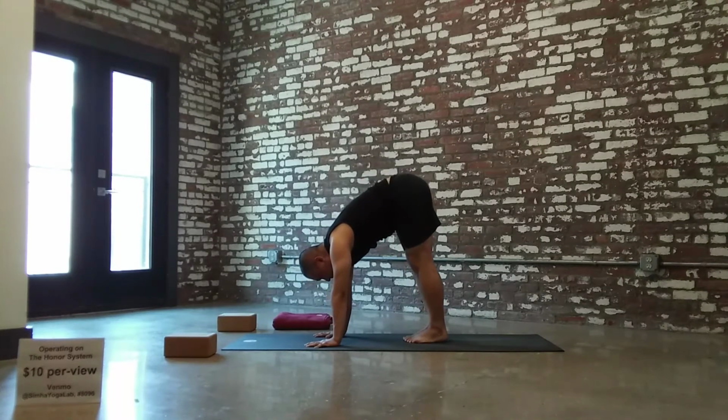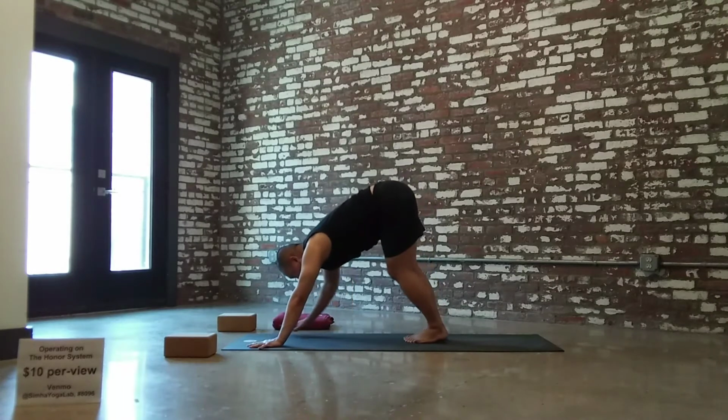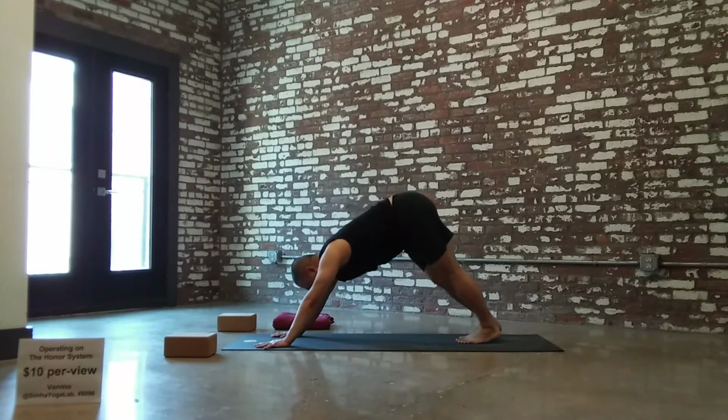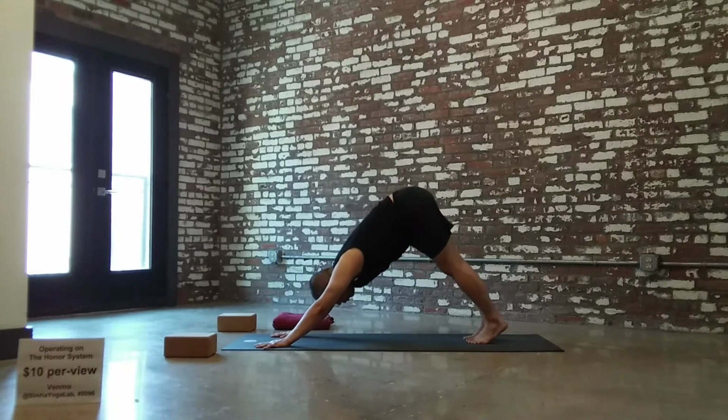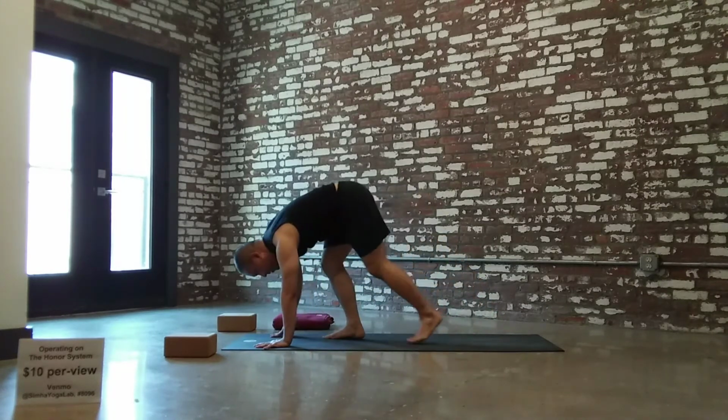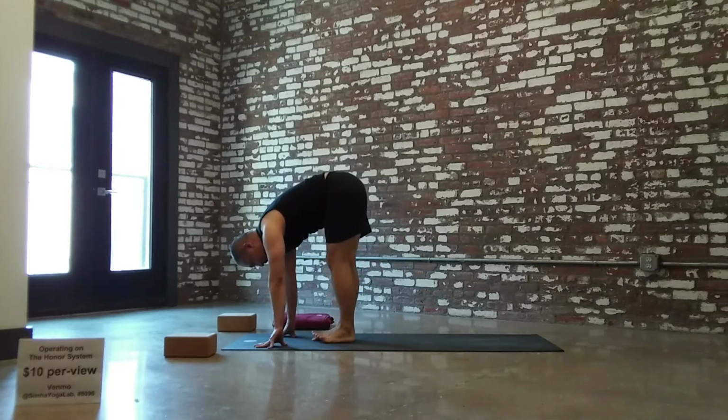And lower the heels back down. Walk your hands forward, walk your feet back. Down dog, let the head release. Press evenly between your hands and your feet. All right, walk your feet forward toward your hands. Coming to stand, forward bend.